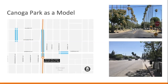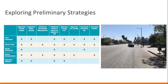So in gathering feedback from the community, 3 areas were selected for a more focused study. Sherman Way, which runs east-west, the Orange Line area, which runs north-south, and the Owens Mouth area, which again runs north-south. But today we're mainly going to be speaking about the Sherman Way corridor. I'm now going to pass it off to Ernesto, and he's going to talk a little bit about the exploratory preliminary strategies. Thank you, Alexander.